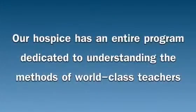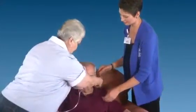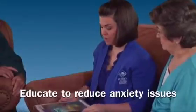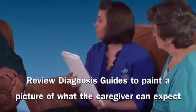Our hospice has an entire program dedicated to understanding the methods of world-class teachers. It is an important skill because everyone is a teacher to someone. This is a very spiritual principle and is perhaps the highest purpose of our lives. Educate to reduce anxiety issues. Review diagnosis guides to paint a picture of what the caregiver can expect.